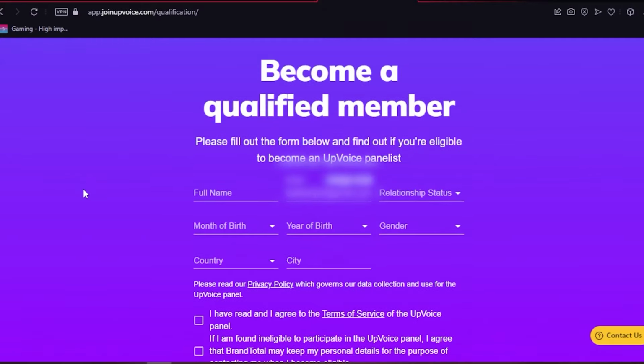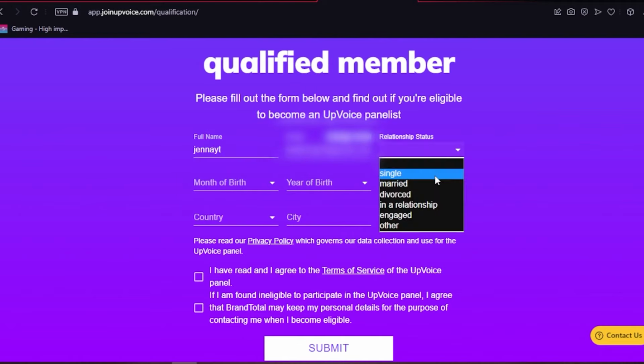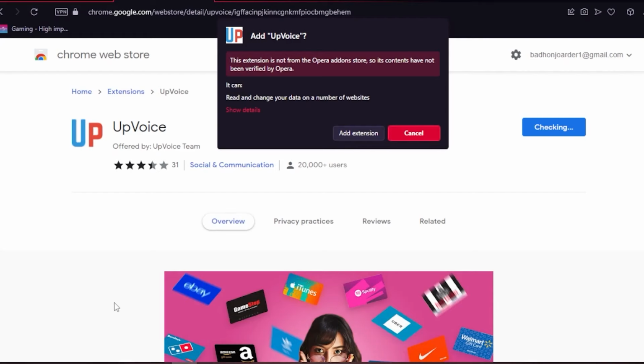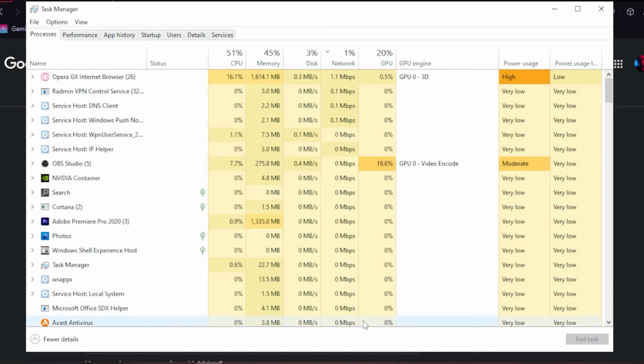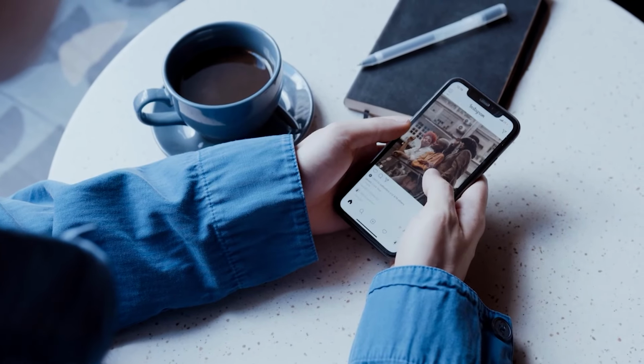After that, you just have to fill out a short and simple qualification form. You'll provide the necessary information such as your name and email address. Once you're qualified, you'll be invited to install the free UpVoice Chrome extension. This will not affect your browser's performance, and it's guaranteed to be safe. Remember that this is not only available on your computer, but it's also accessible on your mobile devices.